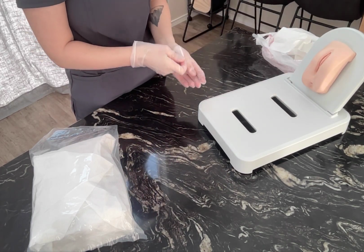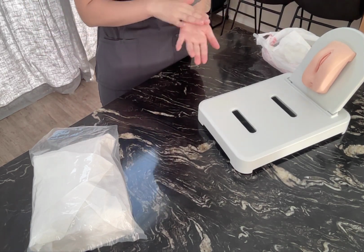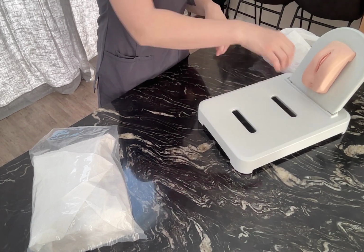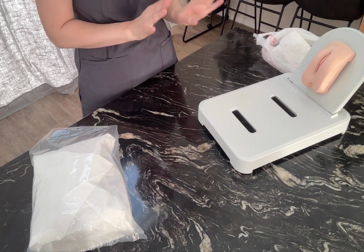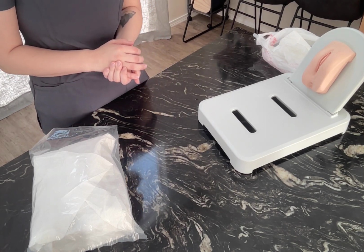All right, so after that, I would take my gloves off and perform hand hygiene. I would cover the patient with the drape, if there was one, just to ensure patient privacy. All right, Mrs. Smith, I'm gonna go ahead and get my supplies, and then I'll be right back.